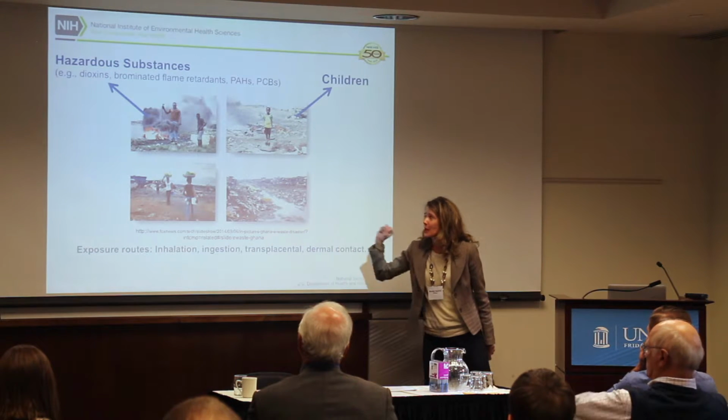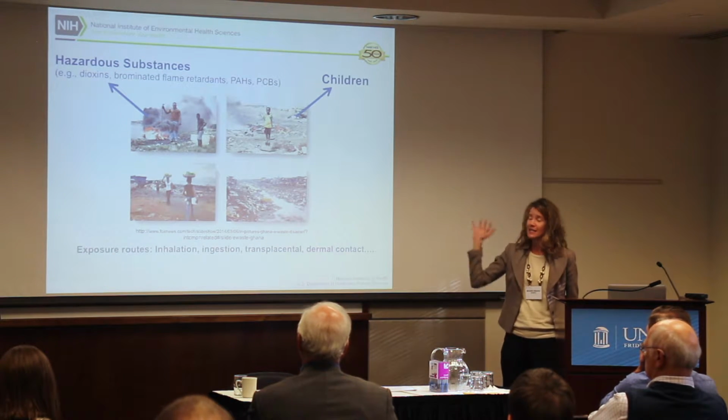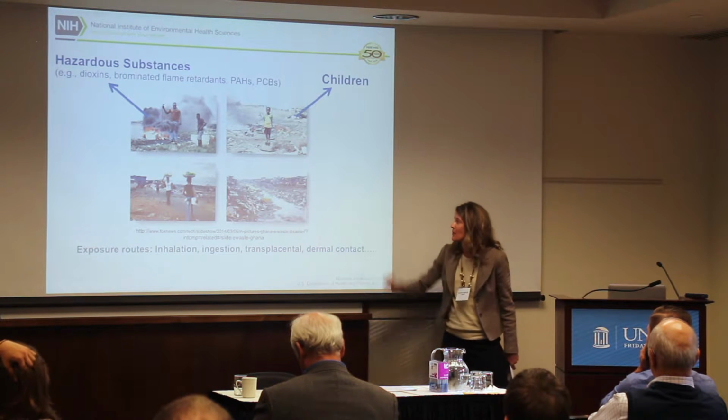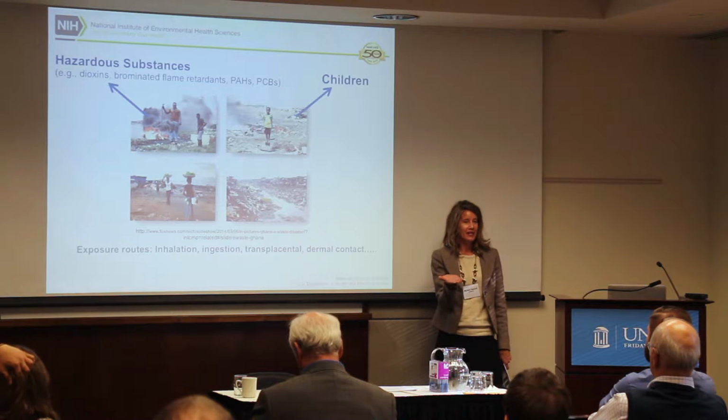These people are just walking through with food, so the dust is blowing on the food. It's very common for a lot of these sites to be close to things like food markets. So dust is another source of exposure. And then here on the bottom right is why we're here today.